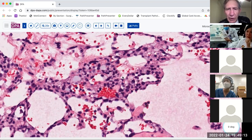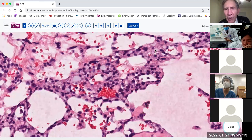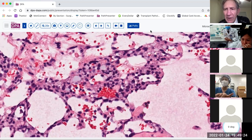Sertoli tumors and the other component of the sex cord stromal tumors to share, but I don't want to run overtime with you and interfere with your day's work. And so I think I'll save those for next month. But we do have some time for questions if you'd like to pose any questions.